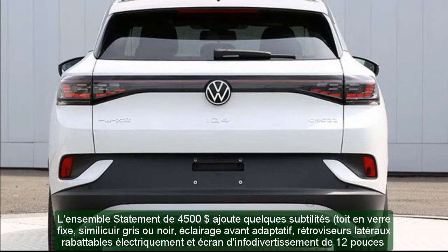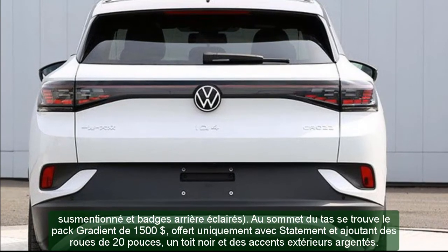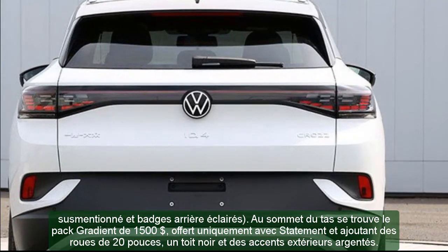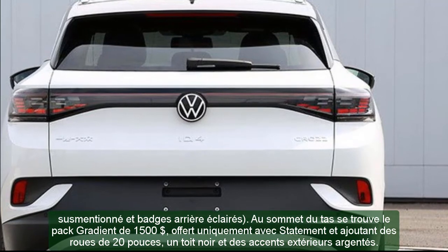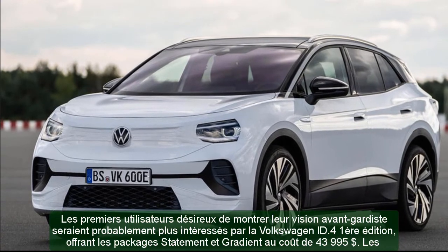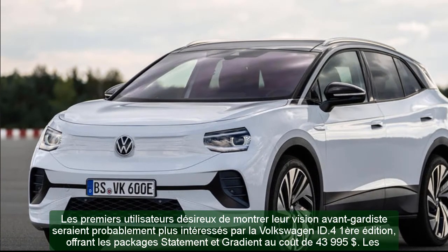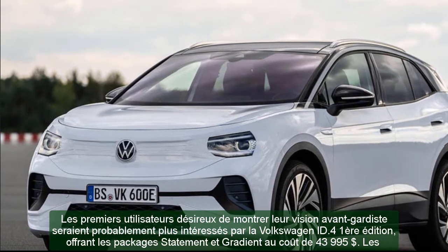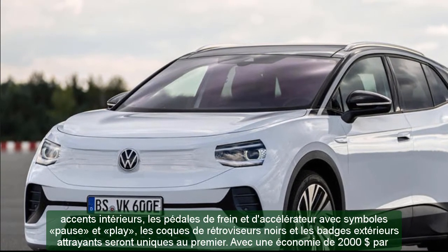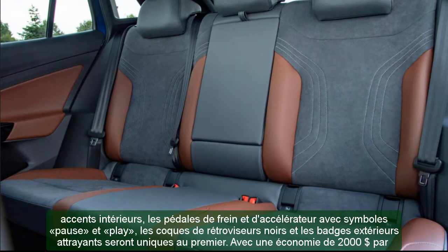Pricing and availability. The 2021 Volkswagen ID.4 arrives in the first quarter of next year. Its starting price of $39,995 represents the base rear drive model, boasting piano black interior accents, black cloth seats, 19-inch wheels, a body color roof, and roof rails. The $4,500 Statement package adds a few niceties: fixed glass roof, gray or black leatherette, adaptive front lighting, power folding side mirrors, and the aforementioned 12.0-inch infotainment screen and illuminated rear badges. At the top of the heap is the $1,500 Gradient package, offered only in conjunction with Statement and adding 20-inch wheels, a black roof, and silver exterior accents.